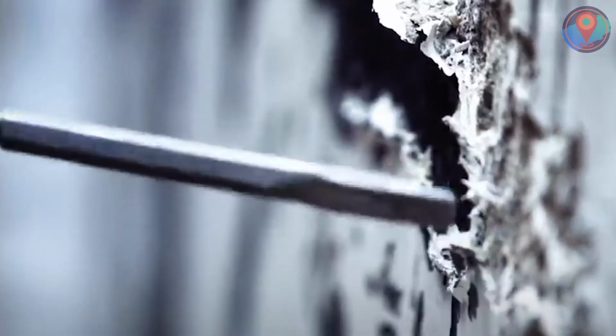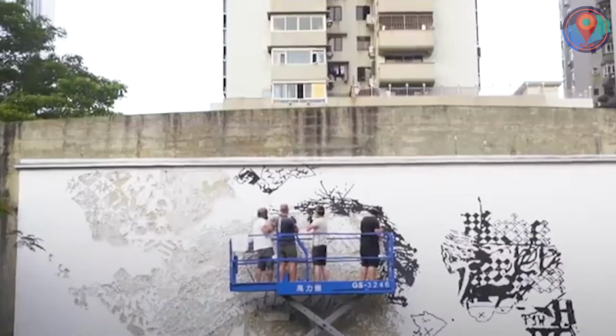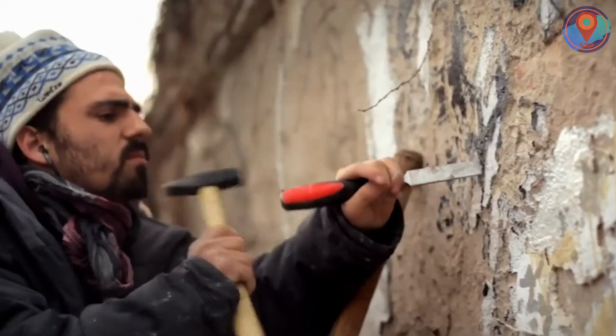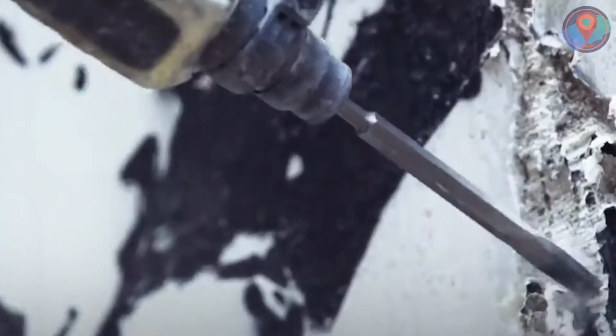Renowned Portuguese urban artist Alexandre Farto, also known as Vils, is making his mark in the most unusual way by creating art through destruction. Instead of brushes and spray paints, Vils' weapons of choice are drills, explosives, and jackhammers in creating his stunning pieces of textured outdoor art.